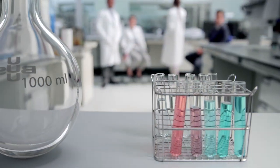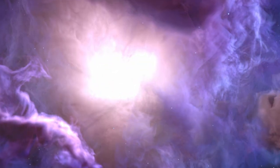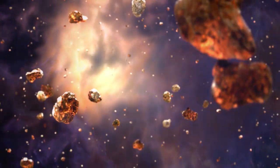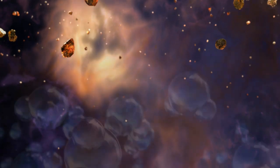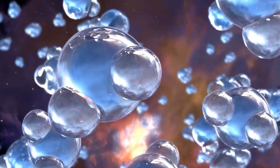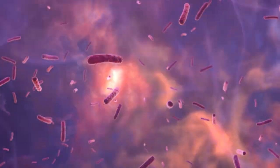In a 1 liter vessel, there are 27 billion trillion molecules of matter. Nitrogen, oxygen, and a few other gases. Dust and other solid particles. As well as water vapor, condensed water on the surface, and also bacteria, fungi, and viruses.